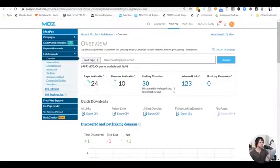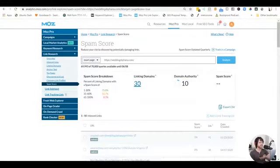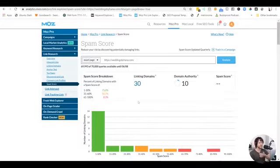So let's go back. The next thing we're going to look at real quick is spam score, because that tells us whether you've had anything weird go on with your site. A lot of times, people that have had someone do SEO for them will see a high spam score, because a lot of the SEO companies out there are getting really low quality links. So links can help you. Specific links can really help you. Some links don't help you at all. Other links can actually hurt you.